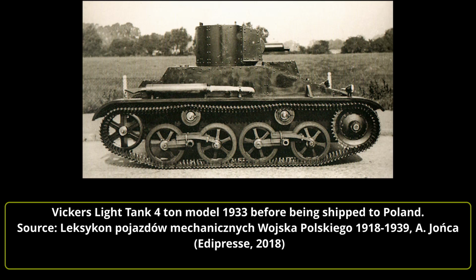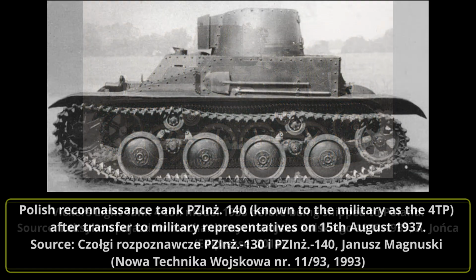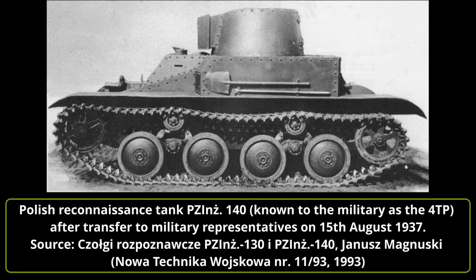The main designer of the vehicle, which would receive the factory designation PZInż 140, was engineer Edward Habich. During the development of this tank, he used many elements from his earlier design, the amphibious PZInż 130 tank. The project and its documentation were completed on 16th December 1936, and work was immediately started on building the first prototype. The construction of this new vehicle utilized the best and most recently available solutions observed in similar foreign-built vehicles.